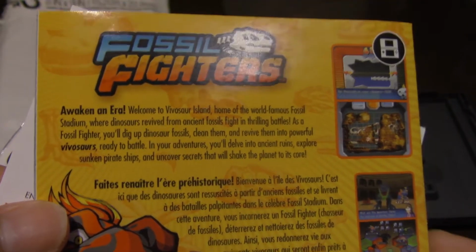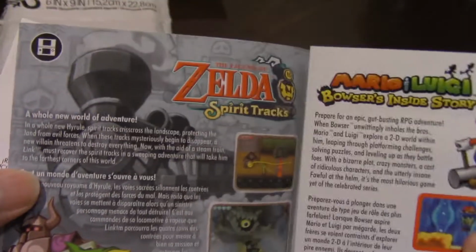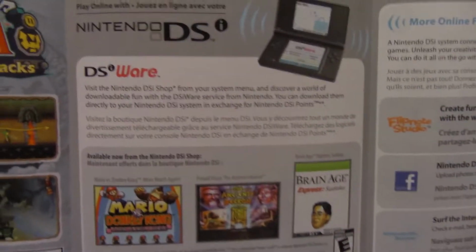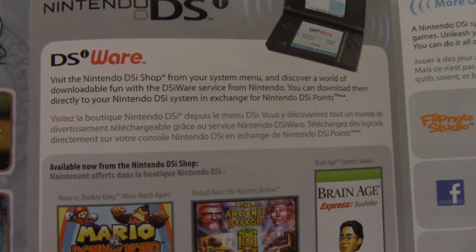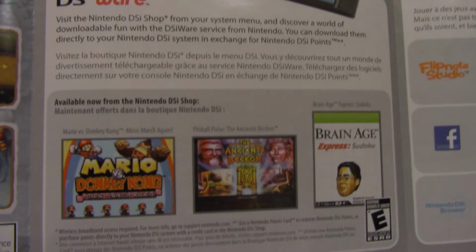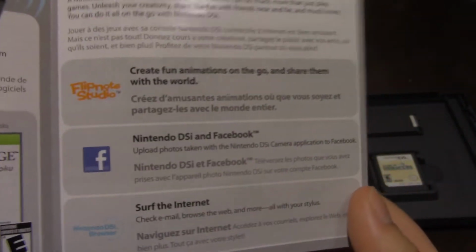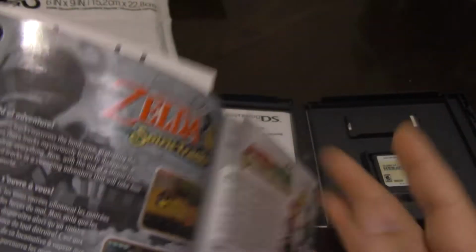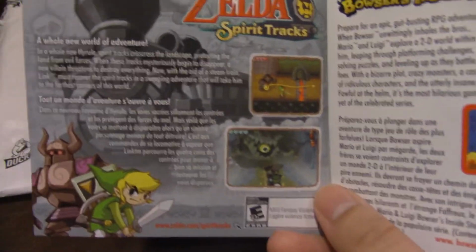But I ended up getting this game for $8, so that's before tax and shipping and everything. So honestly, for a DS game, as games are kind of going up in price, I don't think that's bad. Still really cool to have this, getting a complete in-box DS game. If I remember correctly, I paid a little bit more, like literally a couple bucks more just to be able to get everything. Never played Spirit Tracks. If you're a fan, tell me down below, would love to hear your thoughts on it.